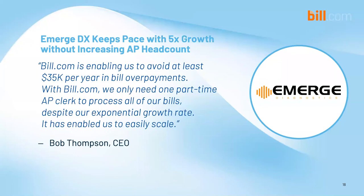Emerge Diagnostics is delivering a new way to determine the location and age of soft tissue injuries. With an automated AP process that is easy to use, our customers can grow without needing to add AP personnel. They can spend new resources in other areas in the finance team to help with the growth of the business.